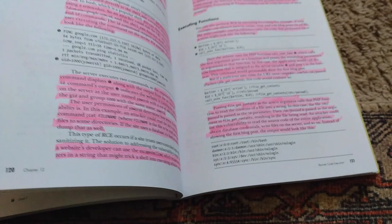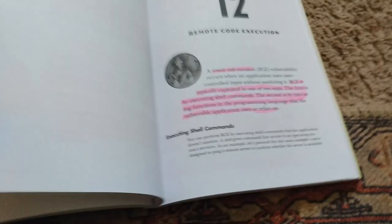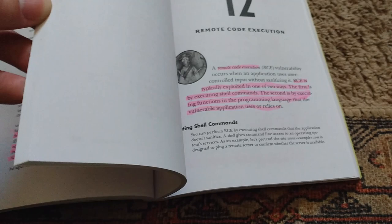Here's another example from the book. But yeah, you can see it's amazing how many bugs were found in this book, or how many bugs were reported in this book, rather. It goes through almost 20 different kinds of bugs in here. And there's a summary at the end with takeaways.